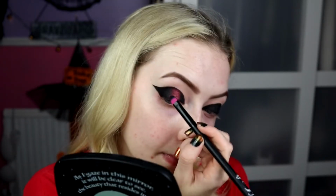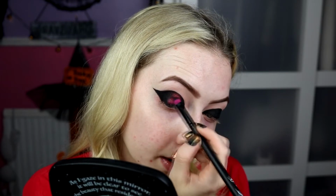So this red shade is going to go on the centre third of the eye. And we can blend it into this here, into the black. So like normal, we're just going to go in with the red first, get it where you want it, and then we can go back and forth between the black and the red.